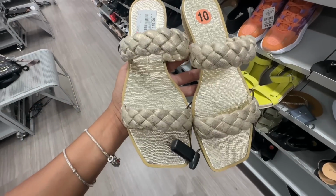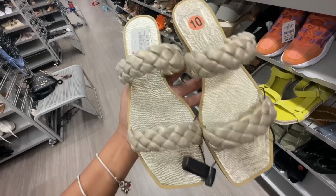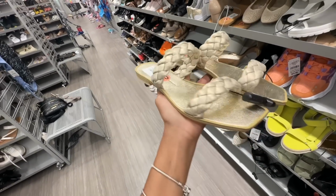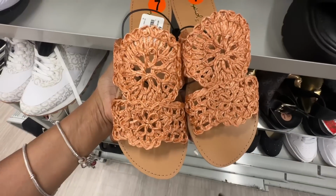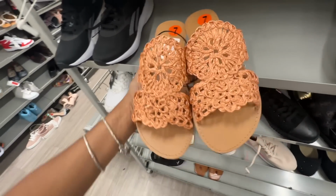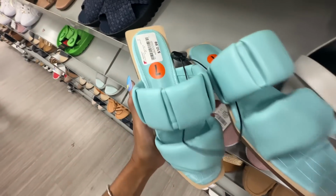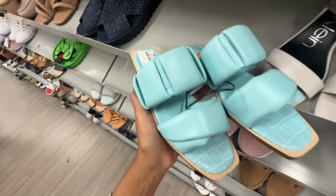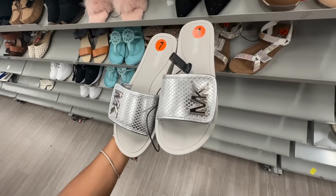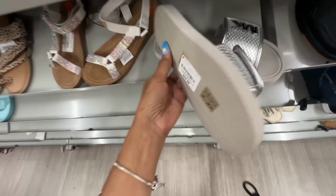Oh, these are nice. I love the, it's like a brushed gold braided. I love it. This is $20. Flat heel. This is unusual. Straw by Cupid. $13. Oh, these are so cute. And they're so soft. They're by Circus. For $13. If you're looking for some MK slides, they have them here in silver. Let's check the price. $25.